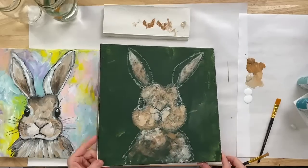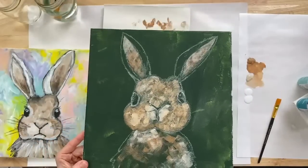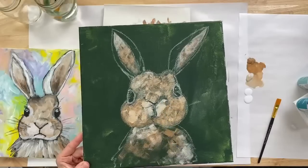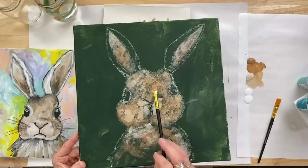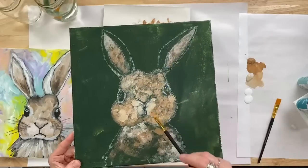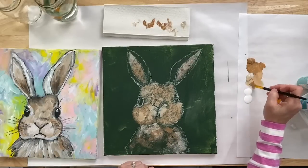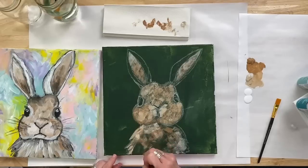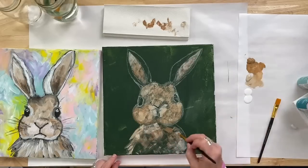But can you see a lot of green is showing through, which is giving us a lot of great things. It's giving us the texture of the canvas, which adds an element to our painting. It's giving us what appears to be shading and highlighting with the dark coming through. So this simple dry brush technique really gives you the opportunity to add a lot of dimension to your bunny.